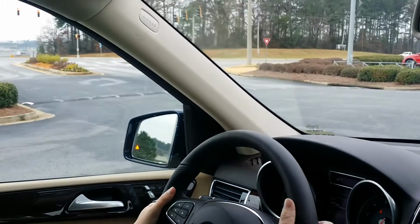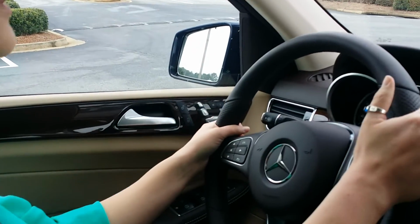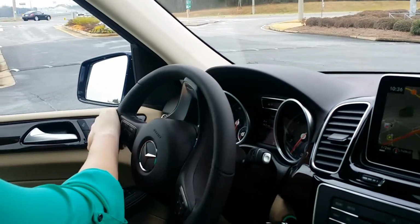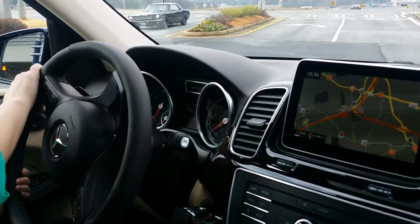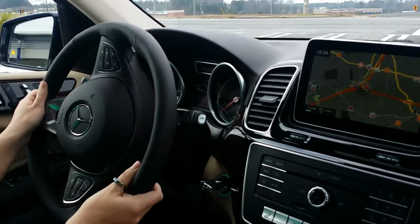We're gonna pull out of the dealership and make a right-hand turn. Straight down for drive, perfect. All right, so the first part of the test drive, I just want you to get comfortable with the car. We're just gonna make this one right-hand turn, and then we're going straight for a couple miles. Nothing to worry about.